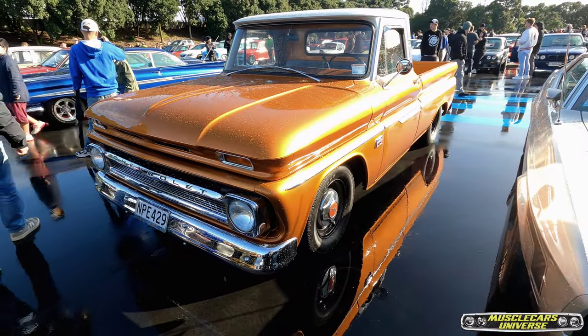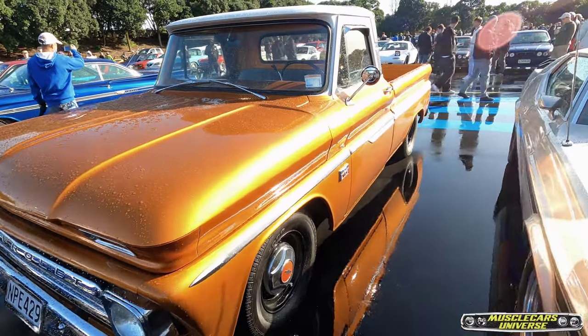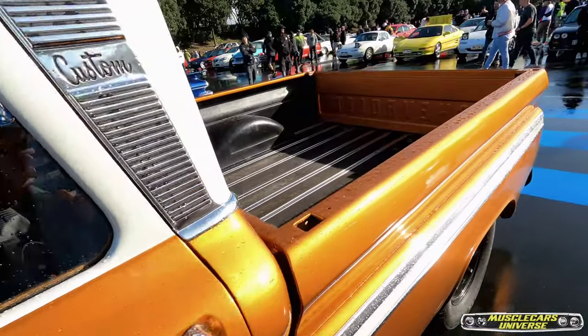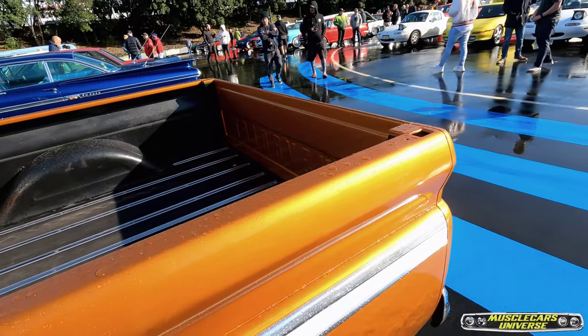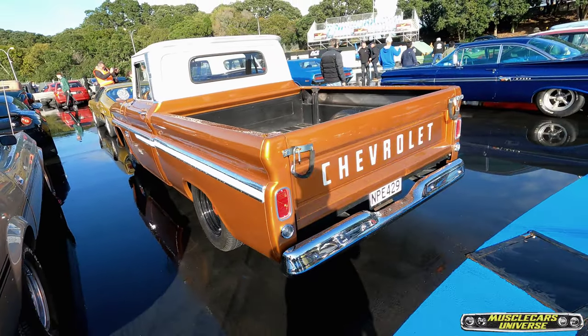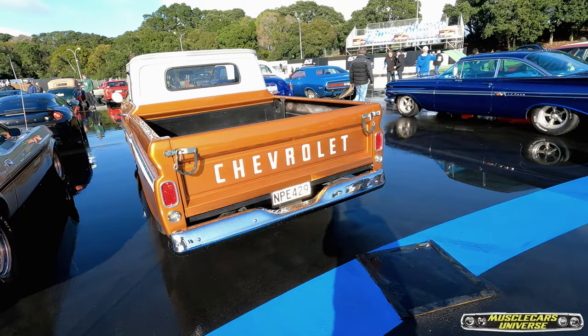What a beautiful truck. So shiny, especially now that the sun came out finally. Wow. That's an outstanding paint job, isn't it? Very refreshing in this color. Dark bronze.